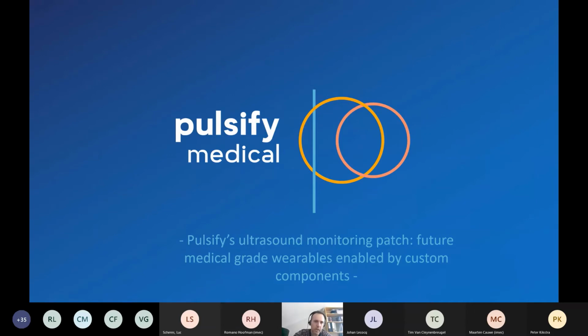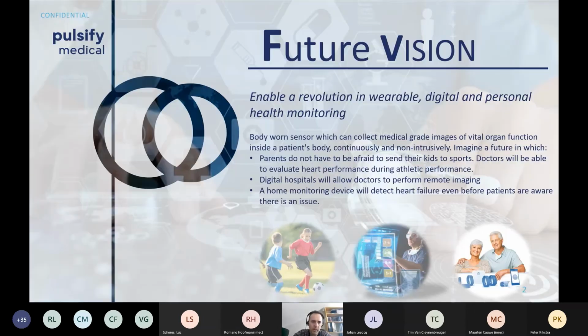If you look a bit at our future vision, for the first time we want to make a body-worn sensor which can collect medical-grade images of vital organ function, really from inside a patient's body, and to allow that continuously and non-intrusively. You won't have to implant anything or really open the body to see what's going on inside there. So I put a few potential future use cases in here that speak a bit to the general audience.